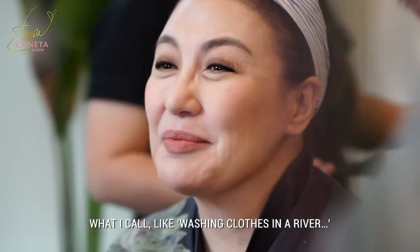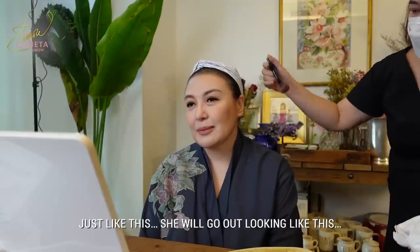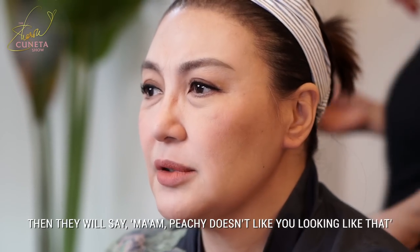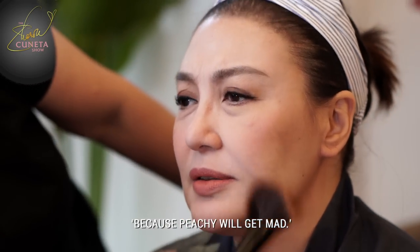Ayaw niyang like ko sinasabing parang naglabas sa batis. Ayaw niyang ganong itsura ko. Ganyan siya. Lalabas na niyan, nakaganyan. Oo, ganyan. Basa buhok, nakatali. Madam, tuyuin natin. Ano ka ba? Tapos sasabihin nila, ma'am, ayaw ni Peachy, dali, mag-lipstick tayo. Magagalit si Peach.